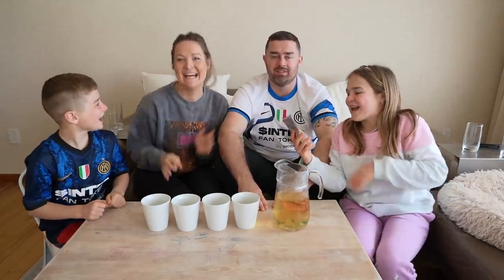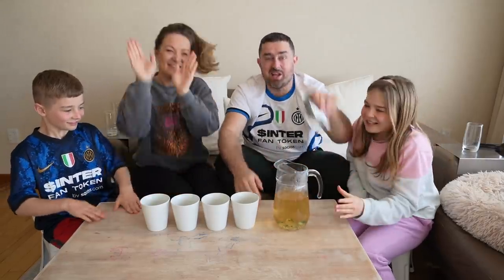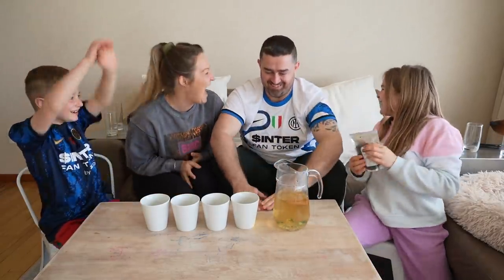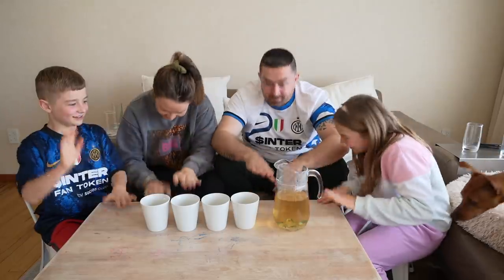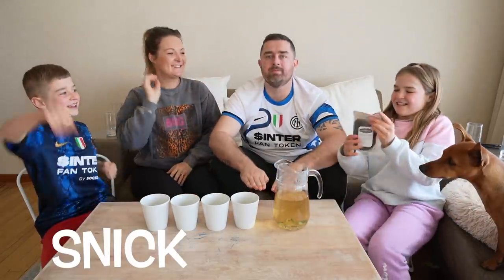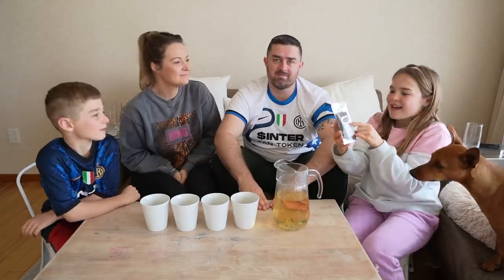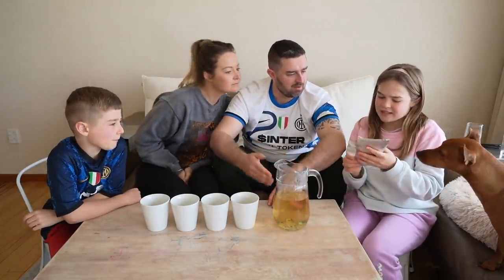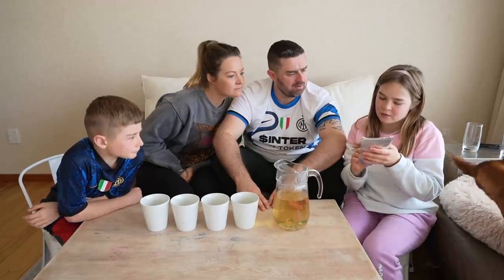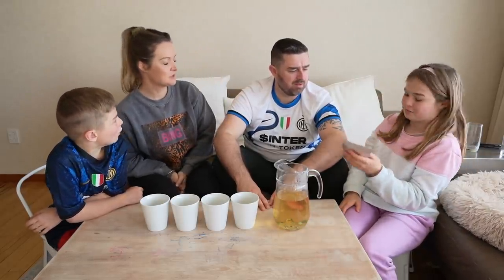Last but not least, Snickerdoodle! Okay, so we have Anna Marie's teas, and this flavor is Snickerdoodle. What is Snickerdoodle? Does it explain it? It says it's flavored black tea, lemon peel, clove buds, white sugar, cinnamon, artificial flavor, and natural flavor. Oh, okay. Cool. Ready?